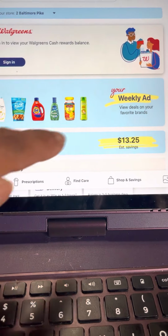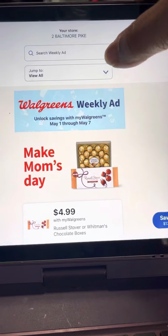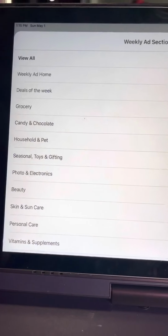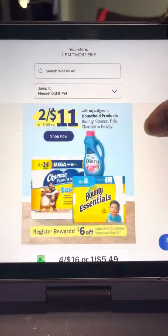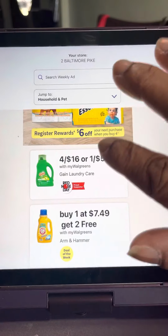And then the second deal, oops, I came out the wrong way, all the way out. I didn't mean to do that. So let's just go back through here again. And we're going to go back to the household and pets again. And this comes back up. We're going to arrow to the next deal. So this deal is an awesome deal as well.